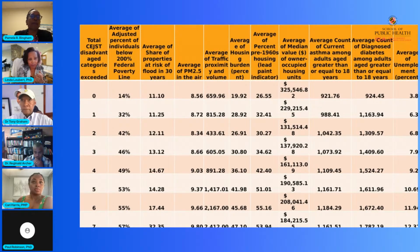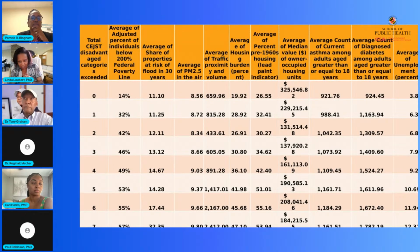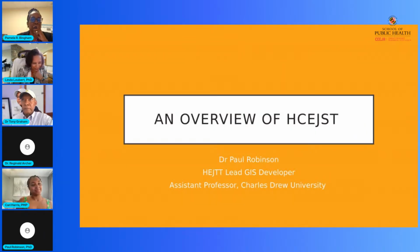And so we can look at those different categories, and a lot of different things about them, and actually find out the percentages and see how many are in those areas. For example, if it's an 8 area, where you have 8 categories, you have a really high unemployment rate. I won't get into all of this, but that gives you an idea of how and why race becomes an important part of the CEJST tool. Next, okay.